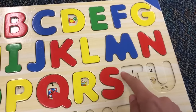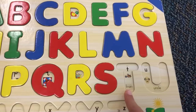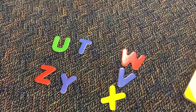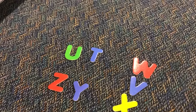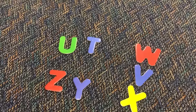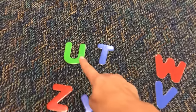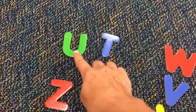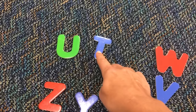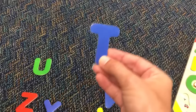Okay, T. Straight line down, straight line on top. Train starts with T, and toys. Do you see T? You do. What color is T? What is the T next to? You're right. T is next to U. And the T is blue. T.